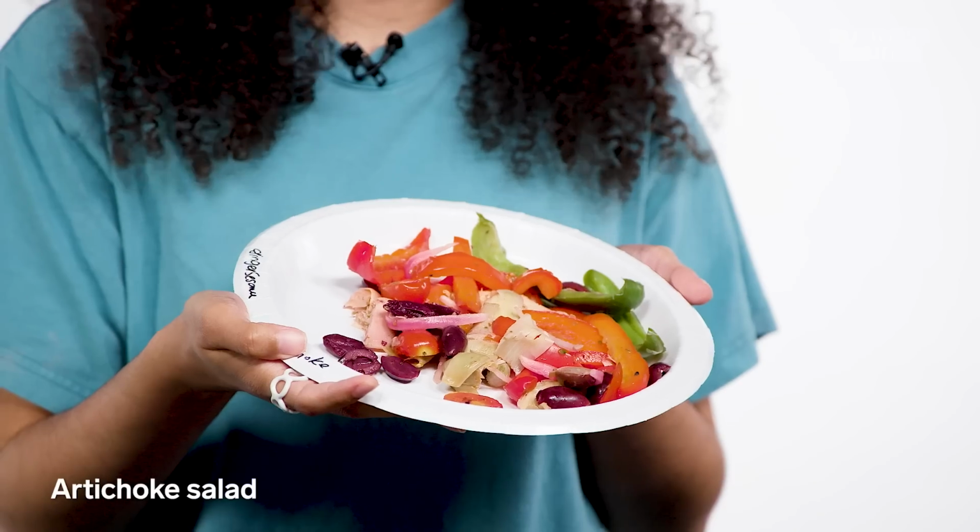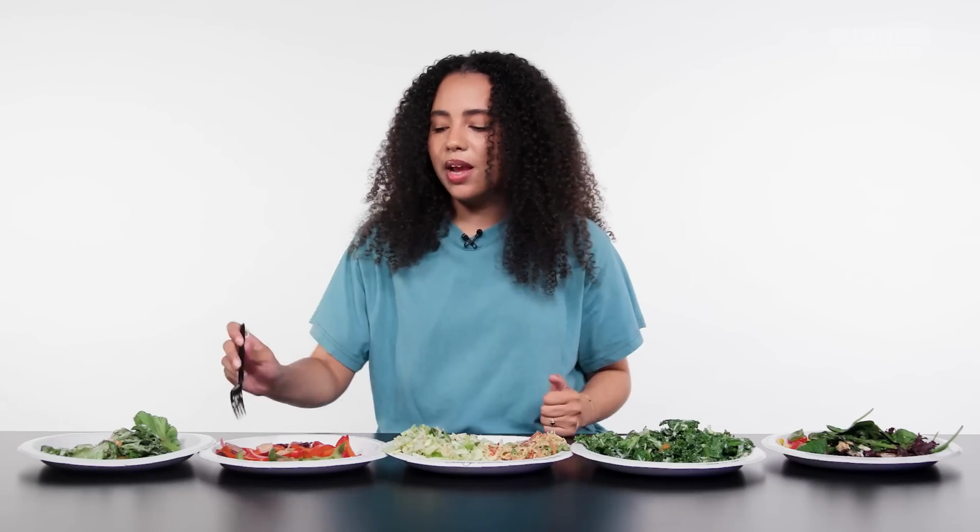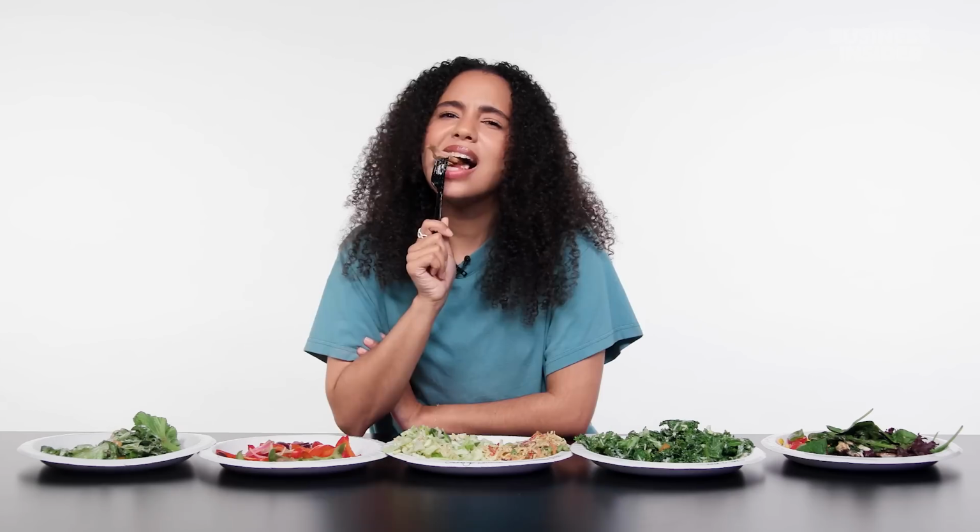Next, we have artichoke salad. I've never had artichoke before ever, so I am interested to try it.